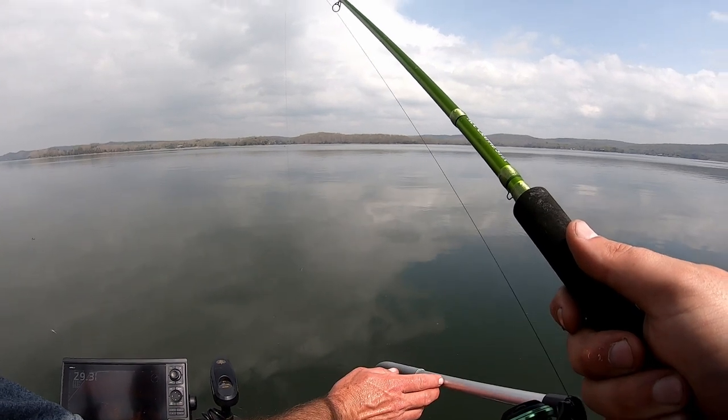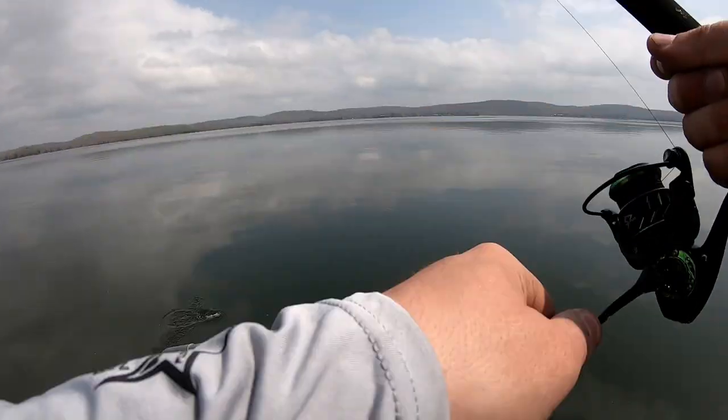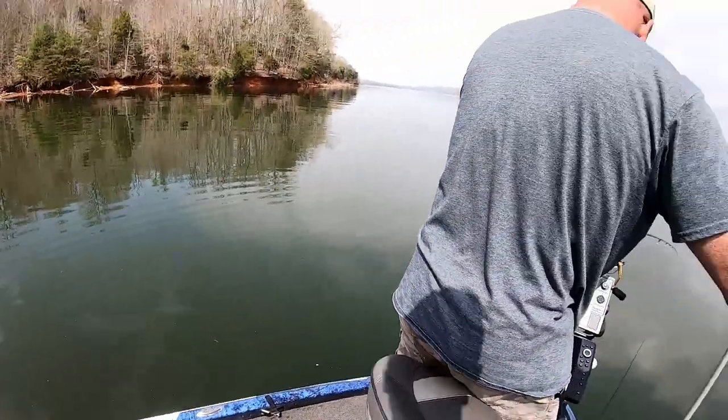Ooh, here he comes. There he is. Oh, goodness. He thumped it too. Look at that. Top jig. That's a good eater. Heck yeah. Crappie number one in Tennessee. Right. See, buddy.